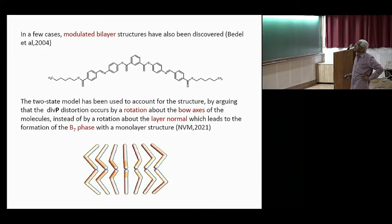In a few cases, such bilayer structures also form the modulated phase, like the B7. B7 is that modulated structure with tilted molecules, or smectic APF modulated. Similarly, these are bilayer modulated structures. The French group has done a lot of work on this. This is Bedel et al. Marcerou was the leader of that group.